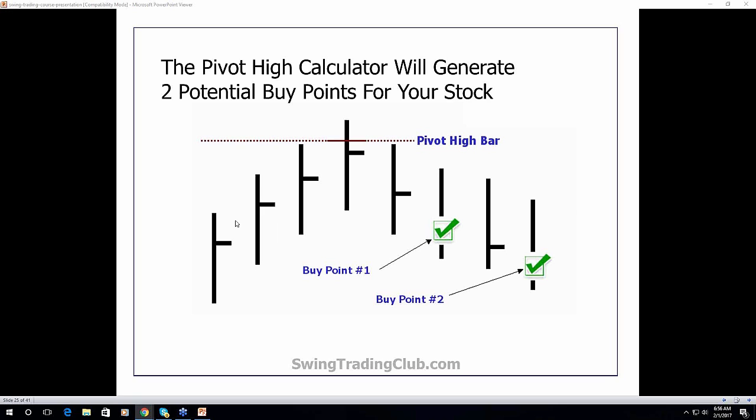Once we get those 2 criteria, we're going to look for our pivot high bar, right? And then we just go over to the calculator, put our symbol in, and the calculator goes out and grabs the stock data and automatically does the computation. It's going to give us 2 buy points for the pullback.